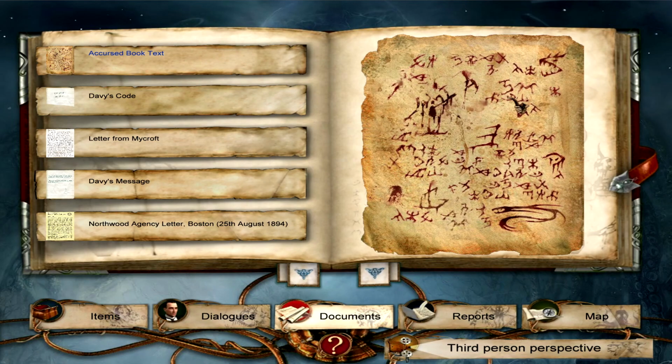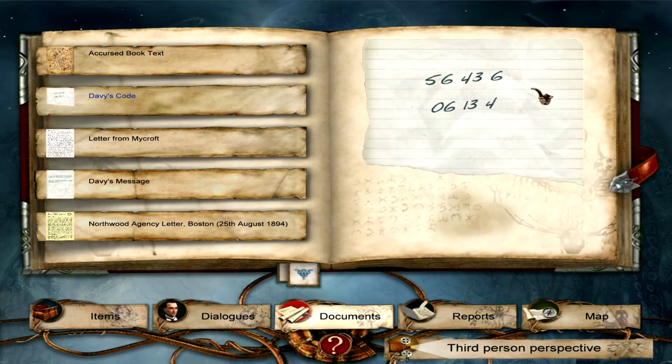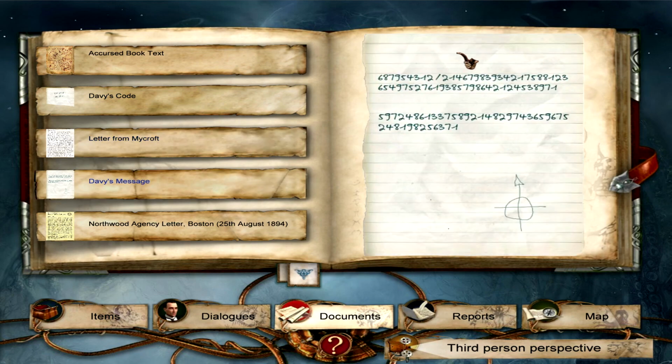Cursed book text. Surprised that he knows how to read that. The old Cthulhu star. Creepy. Very creepy. Well, we know that this is a code. Map coordinates. Yeah, I suck at explaining how this puzzle worked, didn't I?